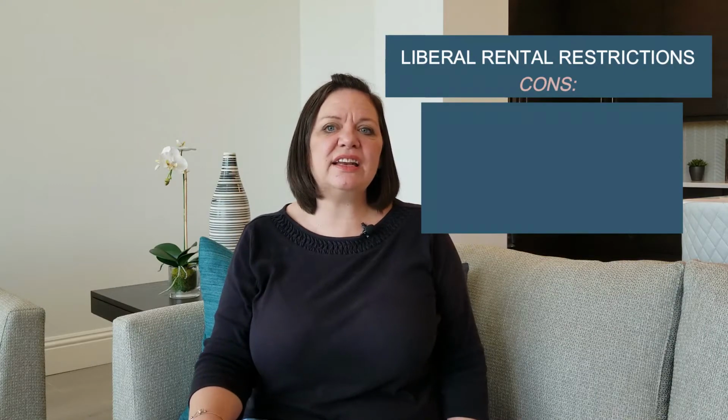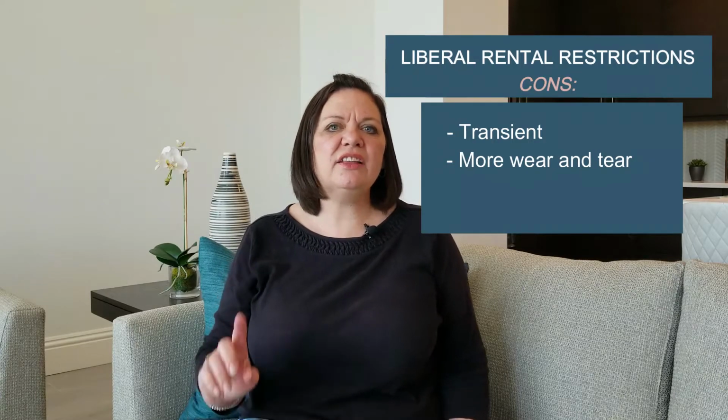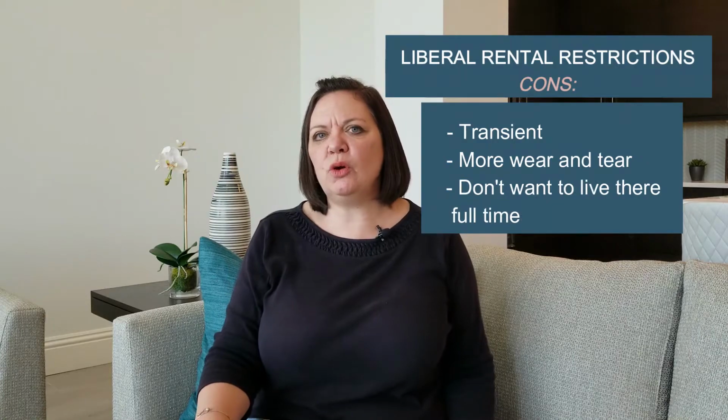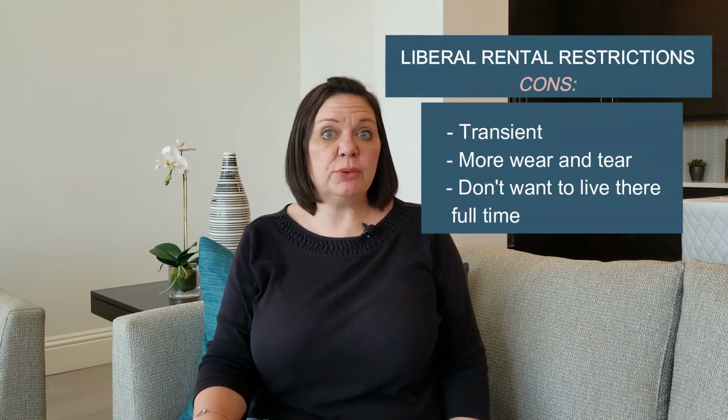But on the downside, it can be more transient, which means it's used more like a hotel, and the unit itself gets a little bit more beat up. Plus, most people don't want to live in their unit full-time if they have new neighbors every week.